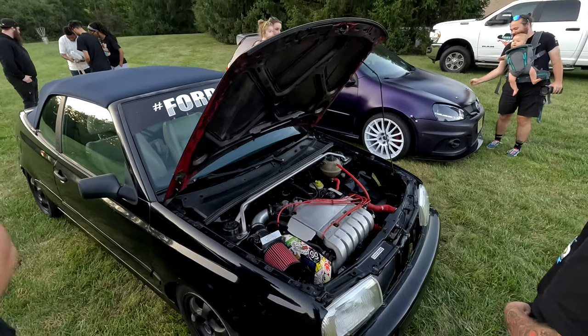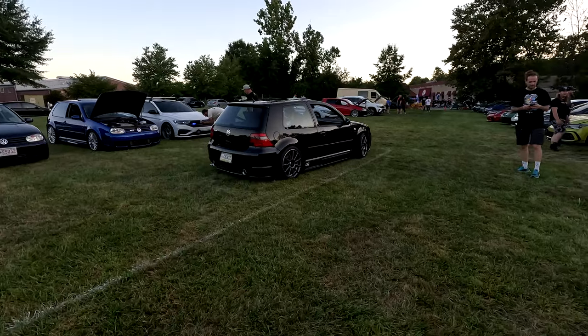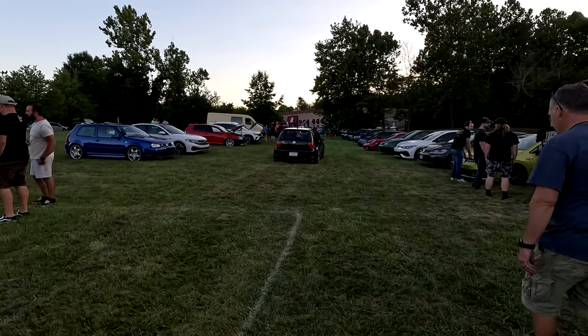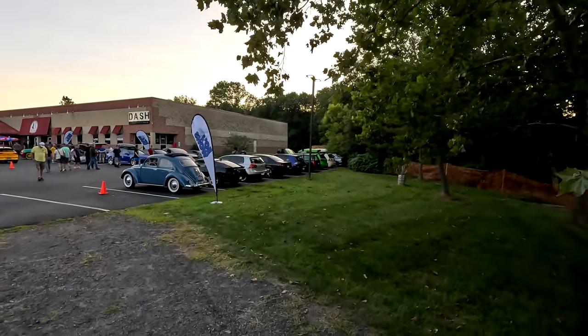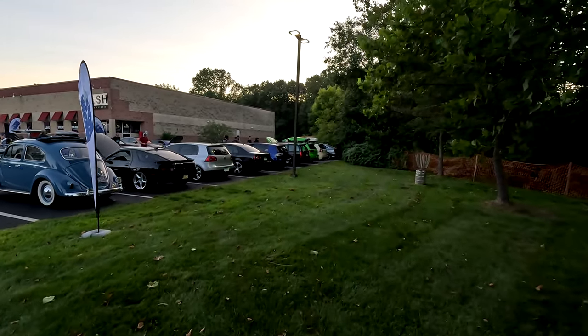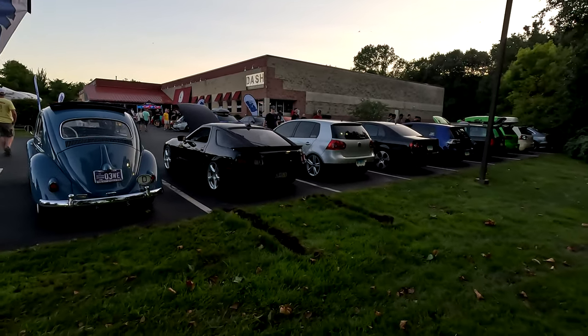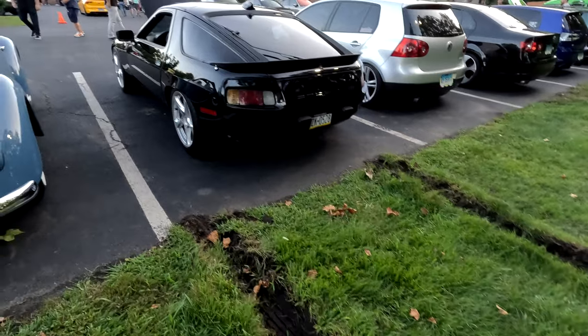Yeah. Finally. So, I like the baby carrier. Ooh. VR6 sounds. I'm gonna go and order food real fast. I see a Jetta wagon. I think that was the one I saw last year that's black on the RCs. But it looks nice. And this 928 looks really good. Hold on. Did he do that? No. Okay, that wasn't him.